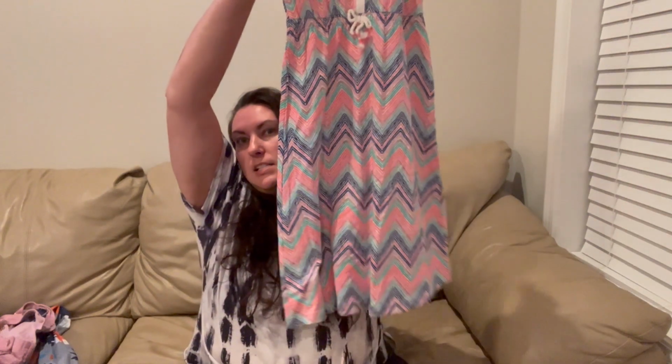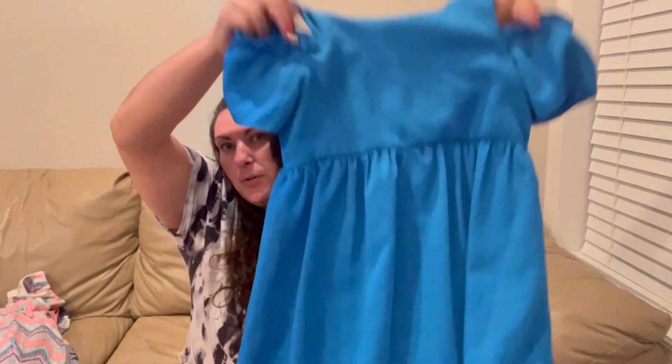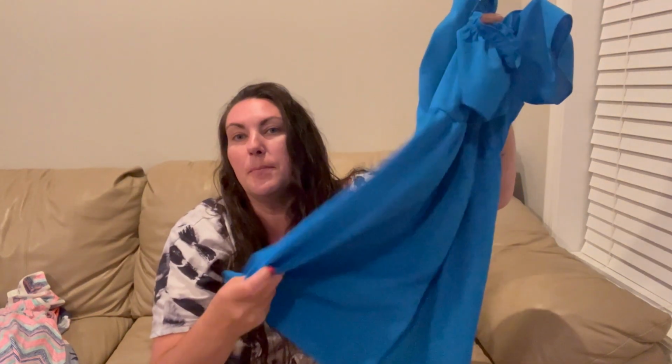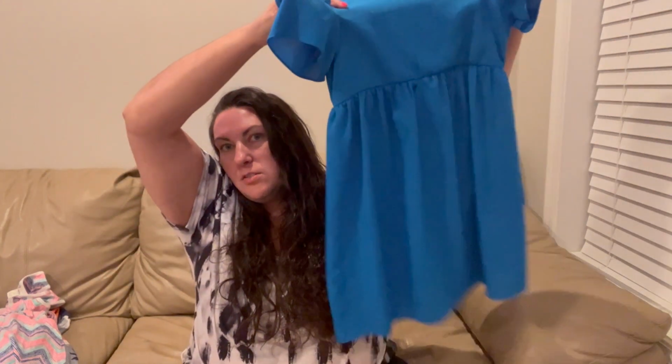I think it was Old Navy. It was the Old Navy brand. This is Oshkosh. It's a little maxi dress. $2, like a designer dress for little girls. It's very flowy. It's not real heavy. It's like a soft material. It's got a little cold shoulder to it. It is so stinking cute.